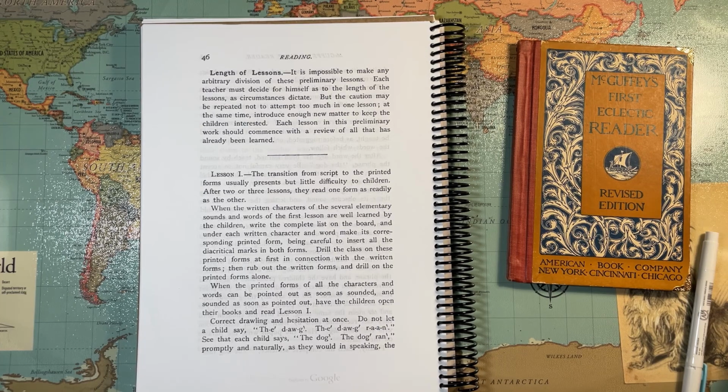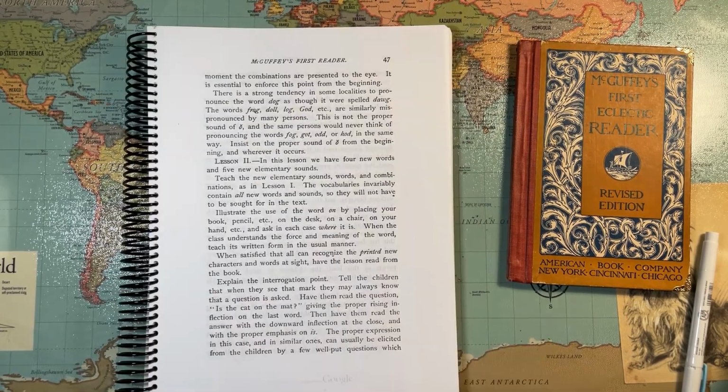When the printed forms of all the characters and words can be pointed out as soon as sounded, and sounded as soon as pointed out, have the children open their books and read Lesson 1. Correct drawling and hesitation at once. Do not let a child say, "The... dog." "The dog ran." See that the children say, "The dog ran," promptly and naturally, as they would in speaking. The moment the combinations are presented to the eye, it is essential to enforce this point from the beginning.